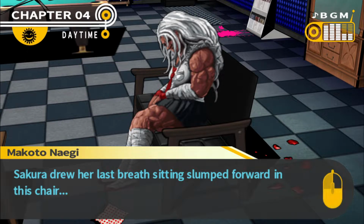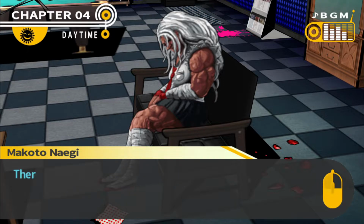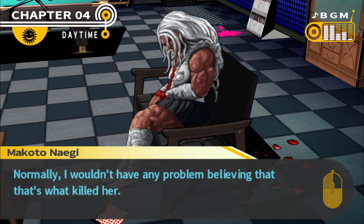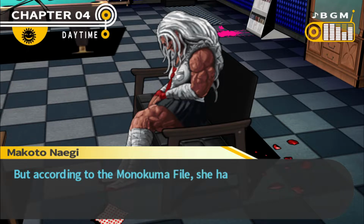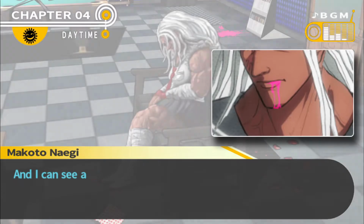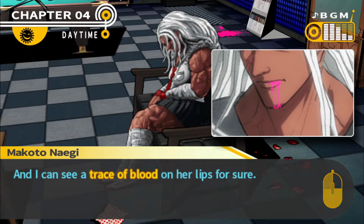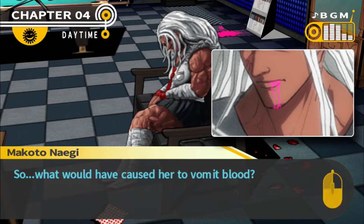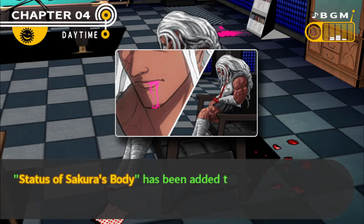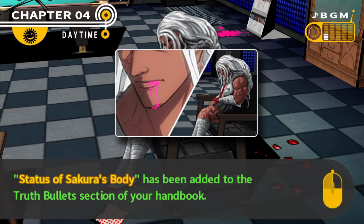Sakura drew her last breath sitting slumped forward in this chair. There's obvious evidence of the blow to the head Sakura suffered. Normally I wouldn't have any problem believing that's what killed her. But according to the Monokuma file, she'd also vomited blood. And I can see a trace of blood on her lips for sure. So what would have caused her to vomit blood? The Monokuma file specifically said she hadn't suffered any other injuries. State of Sakura's body added to the truth bullet section of the handbook.